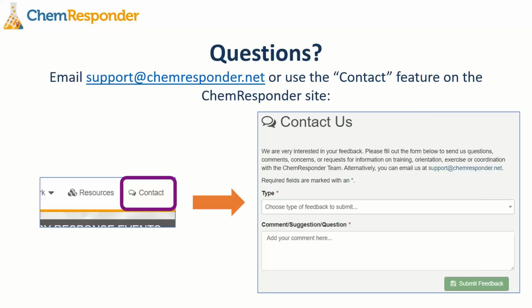If you have questions, we encourage you to reach out to us. Our support email is support@chemresponder.net. You can also find the contact button in the ribbon bar at the Chem Responder site and send us a question through that web form as well. We welcome any questions or feedback that you've got in the lead up to the drill here.